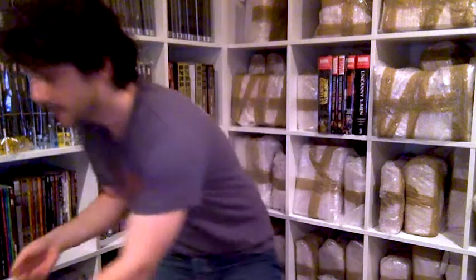So this is actually after the regular series, and they've done a couple of one-shots and special issues to fill out the world. And this is one of them. They've done us the great favor of reissuing them in the same format that the rest of the series came out, which, you know, obsessives like me like.